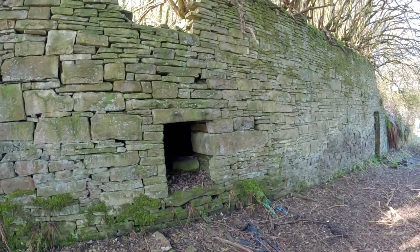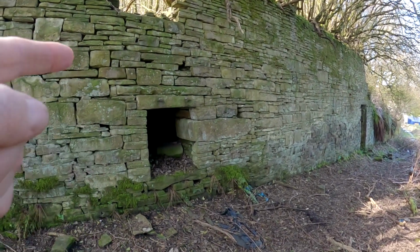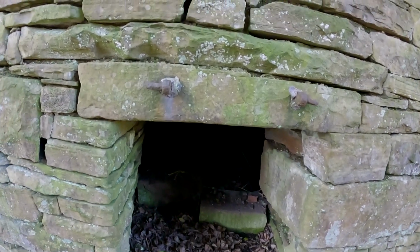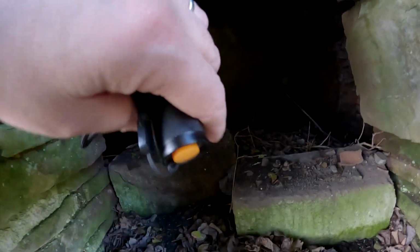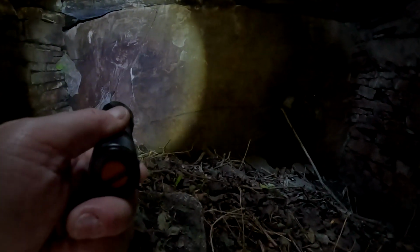Now where we are is known as Underbank, and from what I've read, you've got Underbank Well, which is there. I'm going to look at that in a minute, but I've just spotted this. Now, I'm going to see what's inside it, but straight away, you've got original, some kind of hinges. Oh my God, that goes quite high up. Let's have a see what we can see. Oh no, not that high. But look at this place, guys. Big slab across there. Let's put the torch on a little bit more.